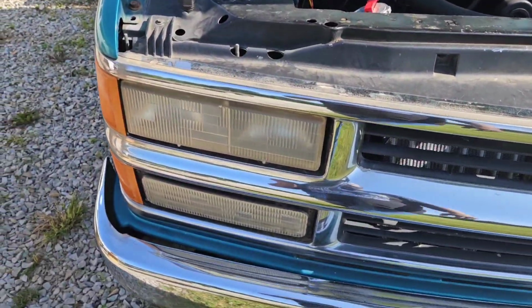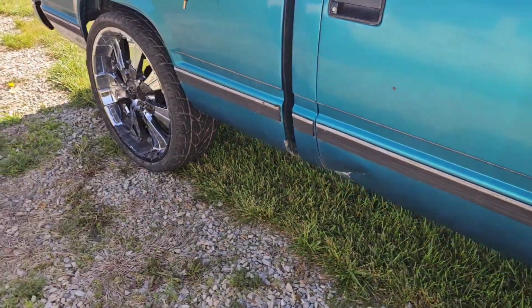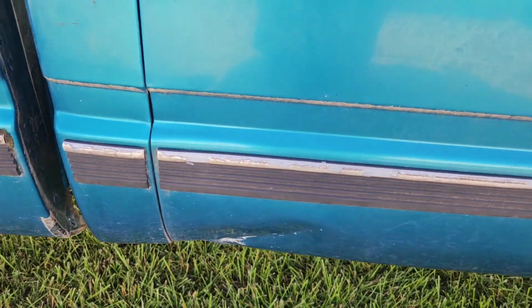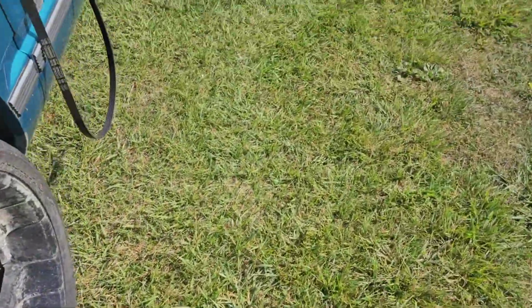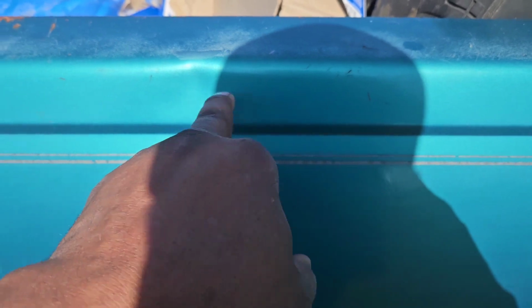Shorty Doo-Wop's dying to drive this thing, but it's still a long ways away from being able to drive. And this is the only spot that I know of when I got the truck. Had the only dent in it, and then I did the honors of putting a dent in it right here. Yeah, that was me.